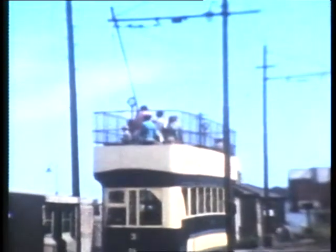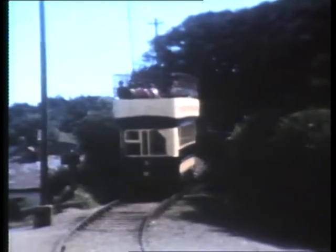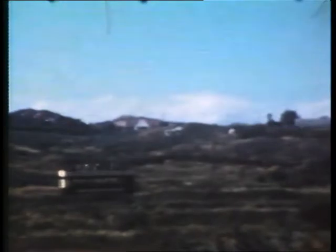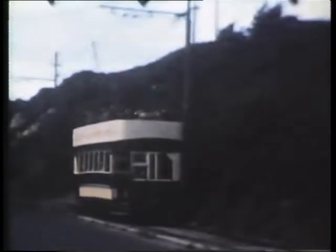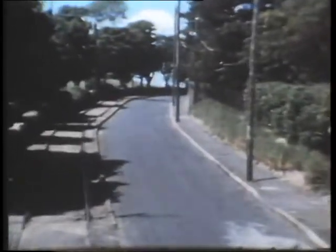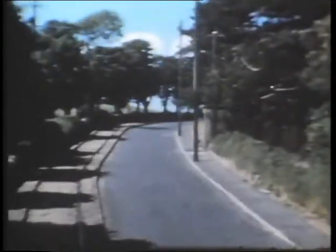The line was worked by 10 open-top tram cars built by Brush, running on Brill bogies. Car number 7 is at Stella Maris on the climb up to the summit from Sutton. Number 7 is shortly followed by car number 4. This is the view from the top of a tram car heading down the hill towards Sutton. The line was single track throughout with passing loops.